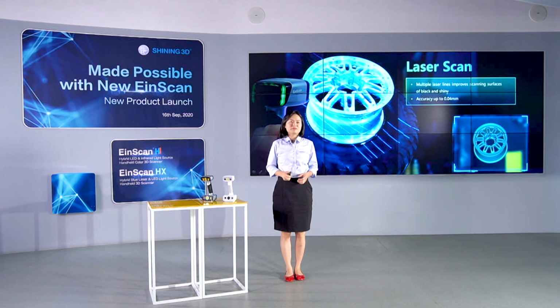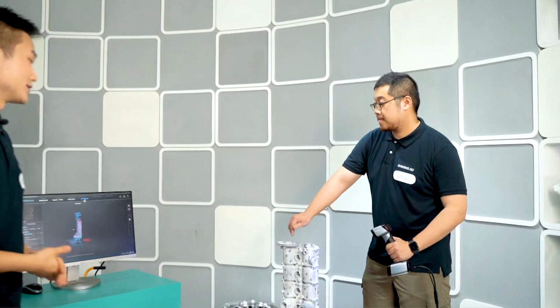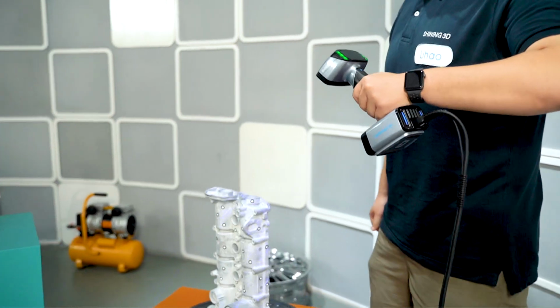Next, Johnny and Li Hao will bring us the last demonstration for today's webinar, to scan a casting part to show the high resolution and another wheel hub with a shiny surface. The combination of the blue LED light and the blue laser really makes it possible to use the EinScan HX to scan different kinds of objects, because there will be less limitation on the object surfaces. Let's have a look at this demonstration.